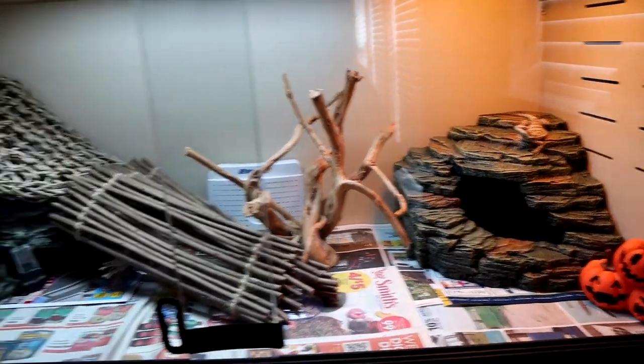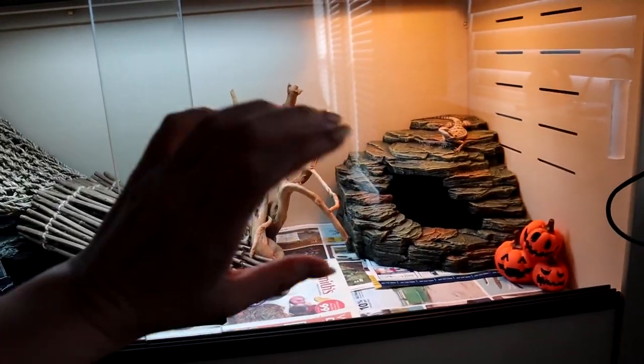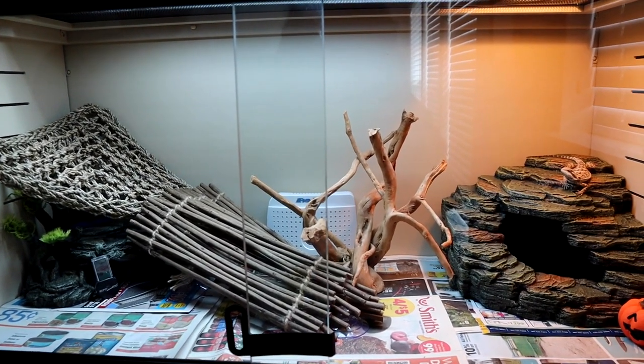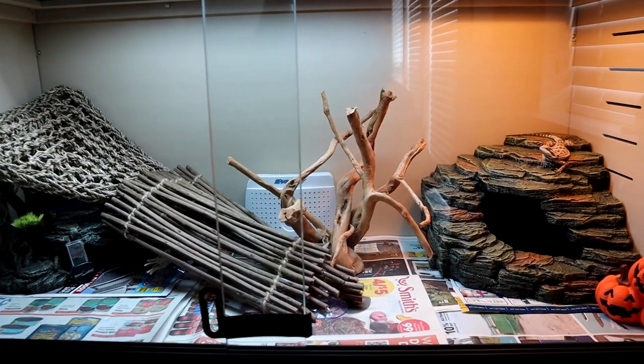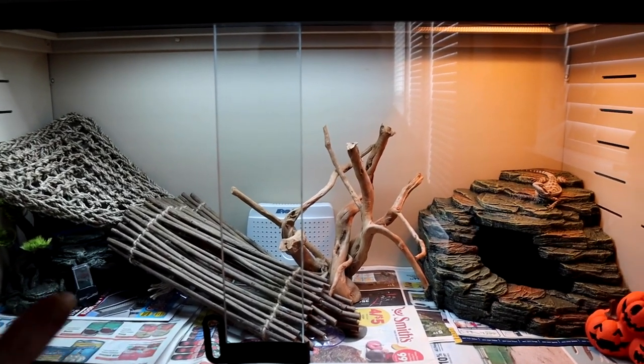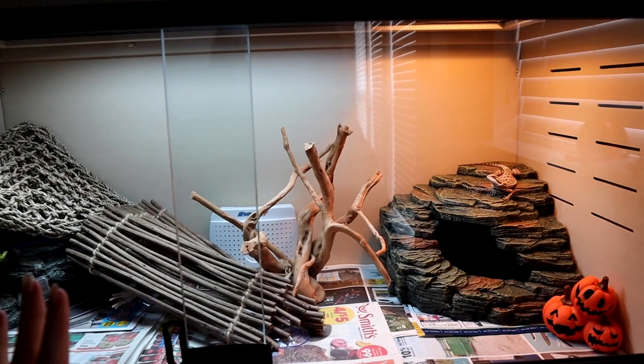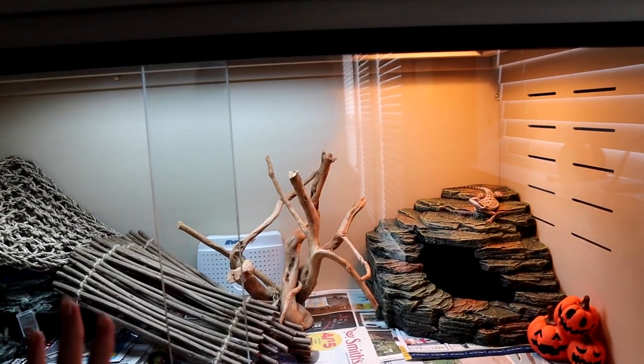So I'm going to remove everything from the enclosure because we need to clean it and then bleach it, but it's going to be a diluted bleach, and then air it out. That's the only way to really make sure that the parasites are off everything.